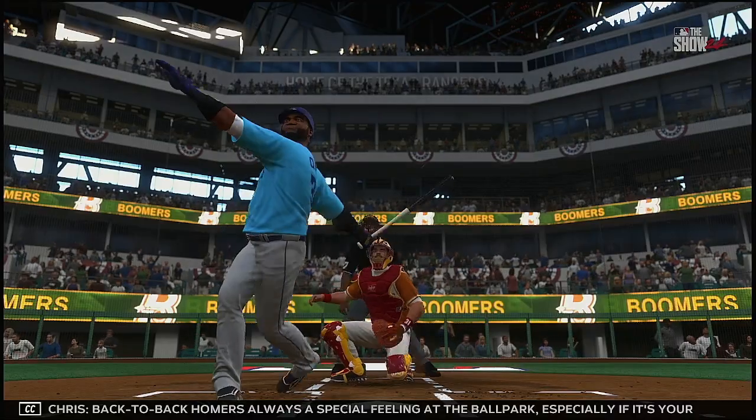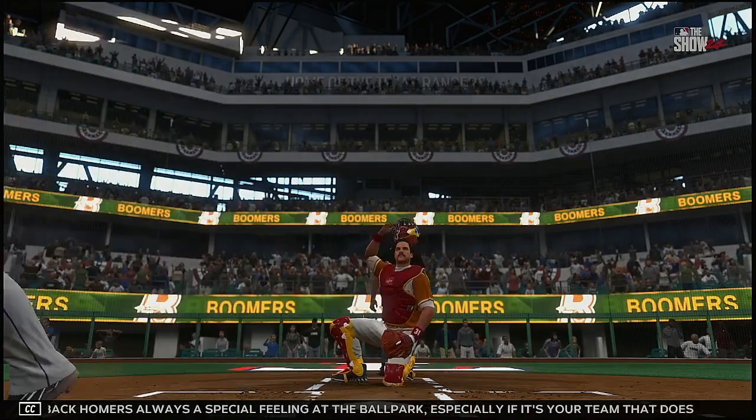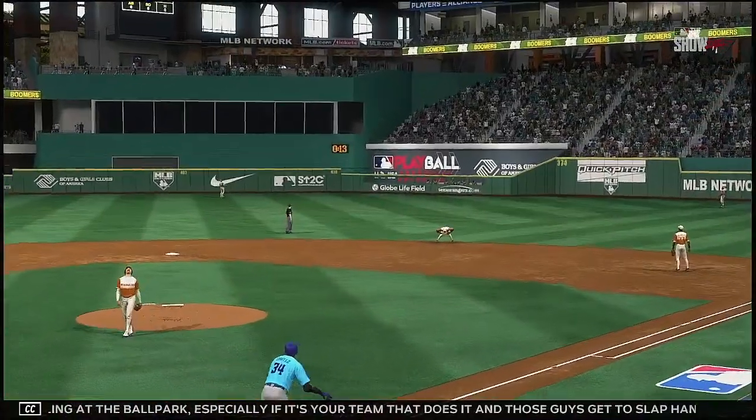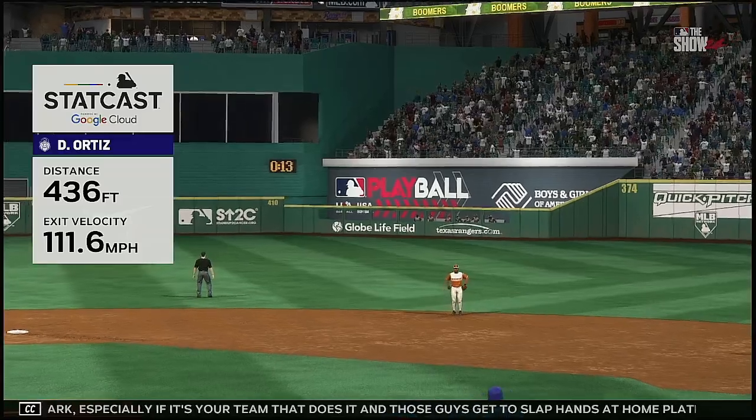Back-to-back homers, always a special feeling at the ballpark, especially if it's your team that does it and those guys get to slap hands at home plate. This is the kind of thing that can really fire up a ball club.